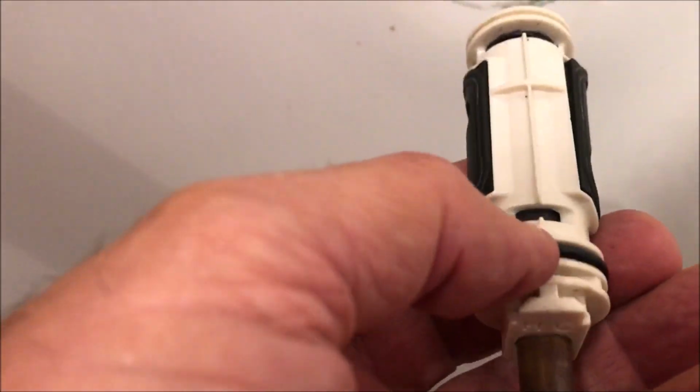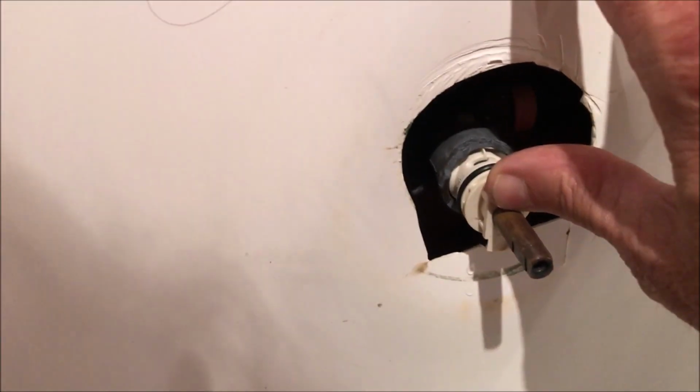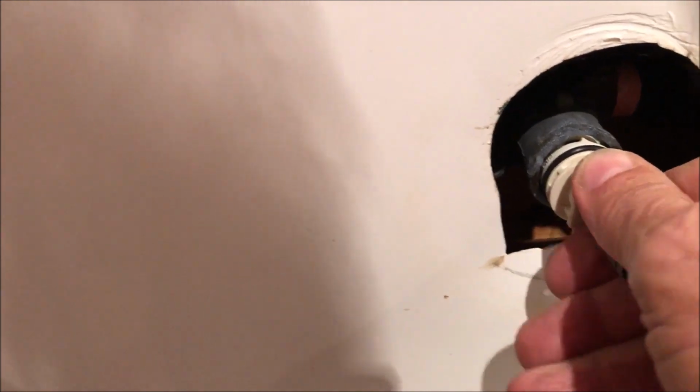Okay, I've taken the drain pipe out of the valve body. I've got the cartridge here. This little indentation goes to the top, and then it gets pushed in. What you don't want to do is push on the valve stem, because that will push the inside of the cartridge out, and then getting the O-rings all to fit is a pain. Slowly work this back, just pushing on the plastic body. There we go.